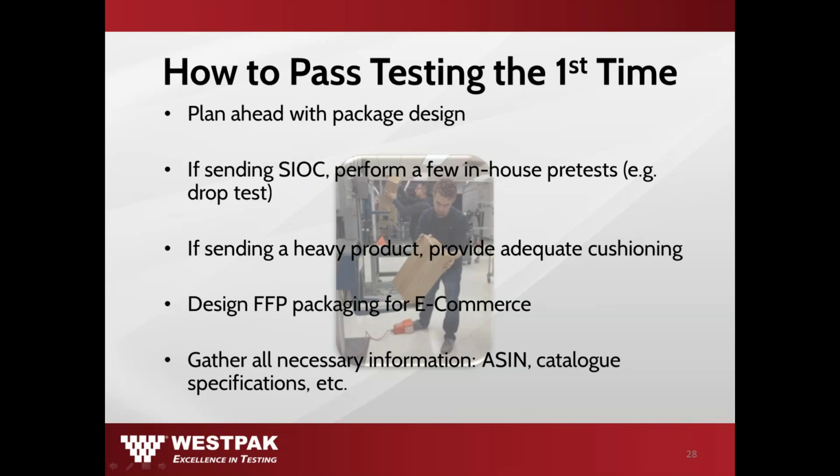If your product type is an SIOC, we recommend performing a few in-house pre-tests. This is an easy and low-cost way to test the effectiveness of your package against drops. If sending a heavy product, ensure that the package system has adequate cushioning to prevent bottoming out and contact with the drop surface. If your product type is an FFP, use the e-commerce environment to your advantage and create a more generic, low-cost package. And finally, to expedite the testing process of certification, make sure to gather all necessary information, including the ASIN and catalog specifications.